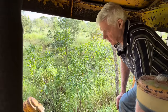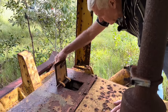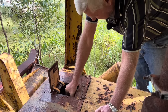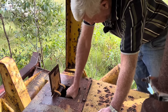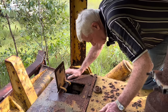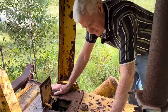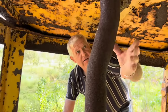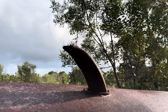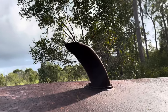Next up will be check the radiator, which should be underneath that plate. No water in sight, but I guess we'll put some water in there and see if it holds water. Exhaust pipe up through the ceiling. The exhaust pipe is actually pointing forward and it's been cut off on an angle so water can't get down the exhaust, so that's a really good idea.